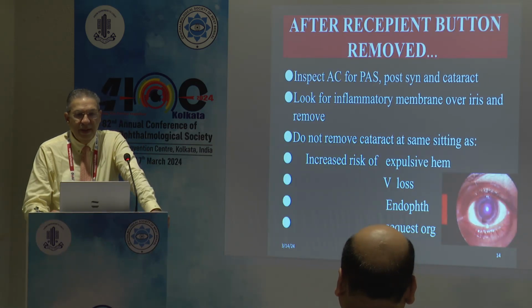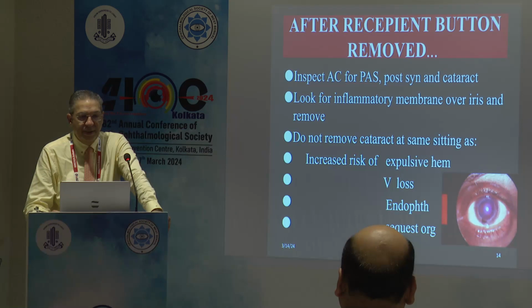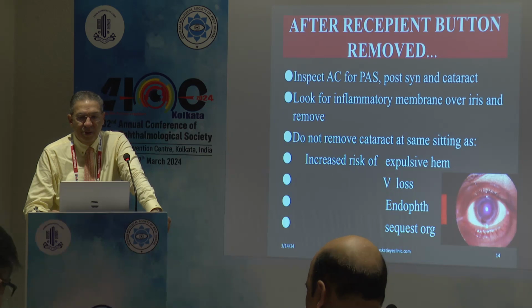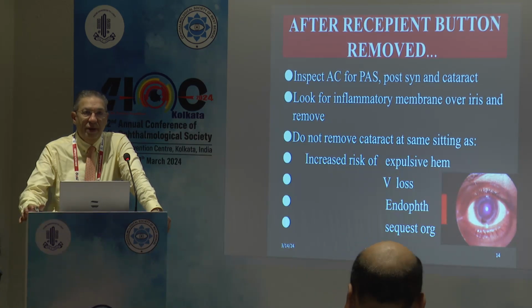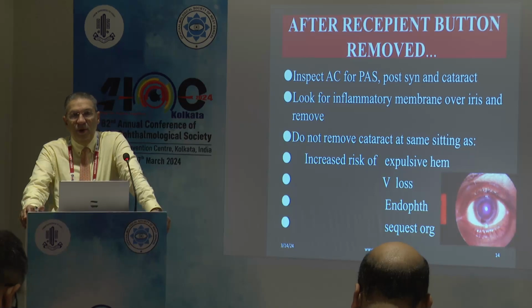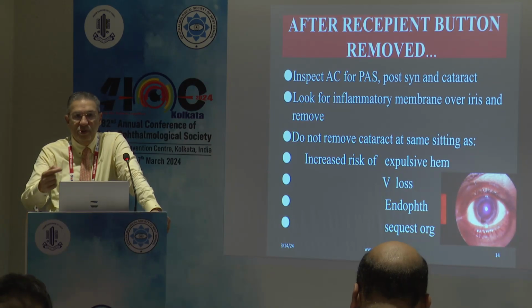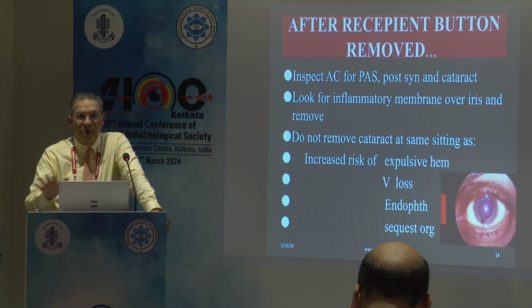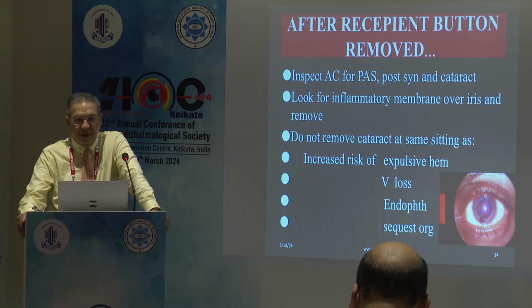After the recipient button is removed, inspect the AC for peripheral synechiae, posterior synechiae, cataracts. Look for inflammatory membrane. This is important, because many a time in all these cases, there is a thin inflammatory membrane over the iris, and unless you look for it and dig it out from there, you will leave behind a membrane over there, and the inflammation will continue.